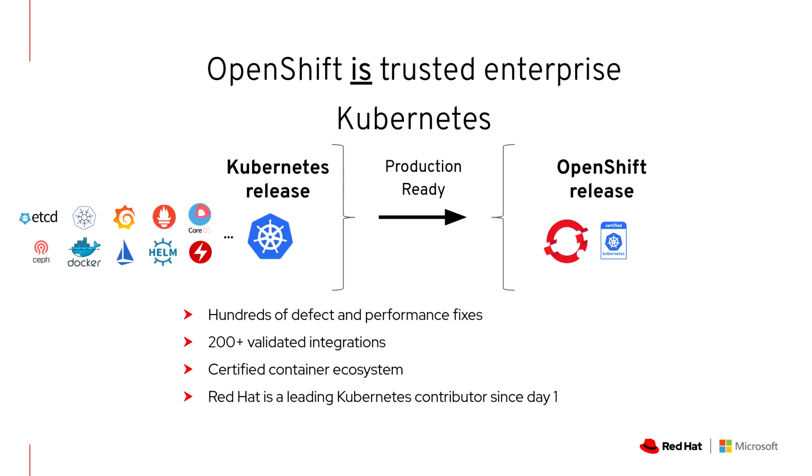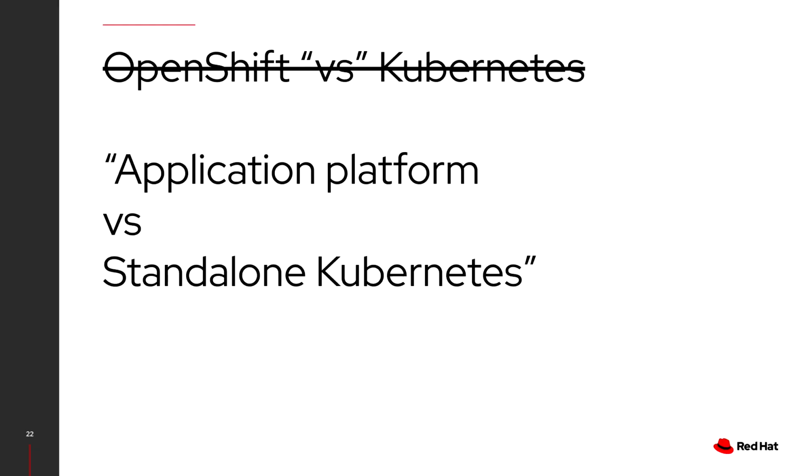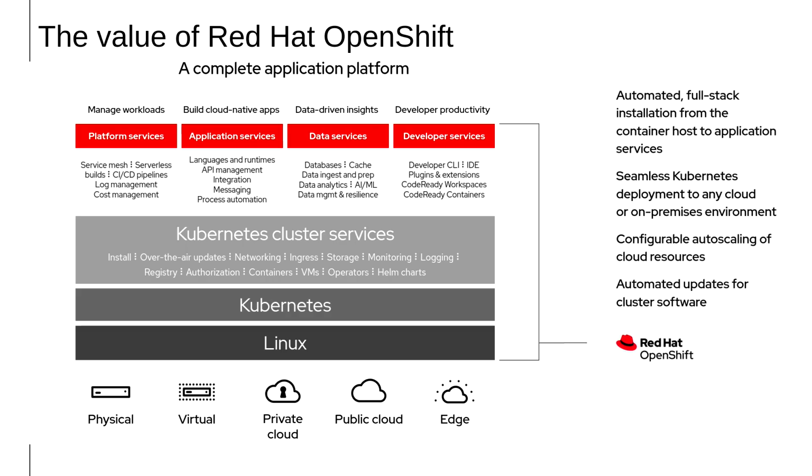And we've been doing this with Kubernetes since day one. We've been a leading contributor, not just in Kubernetes, but all that supporting technology as well. So the question is less about OpenShift versus Kubernetes, it's more about, well, what do you need, Mr. Customer? Do you need an application platform or standalone Kubernetes to build the bits on top? In our experience, customers are looking for application platforms, and the value of OpenShift is in everything that we layer on top of Kubernetes.